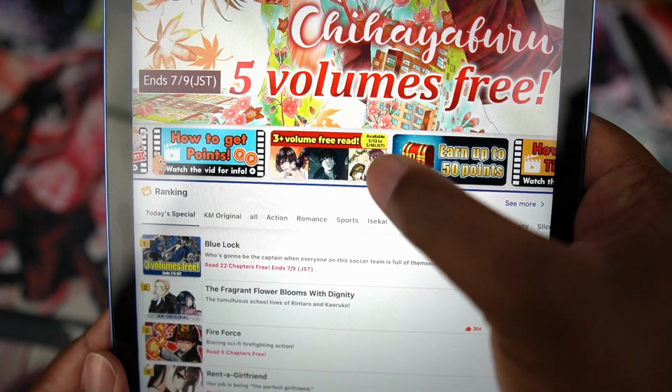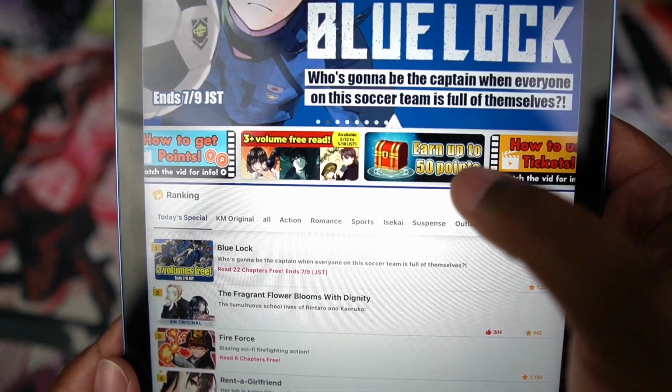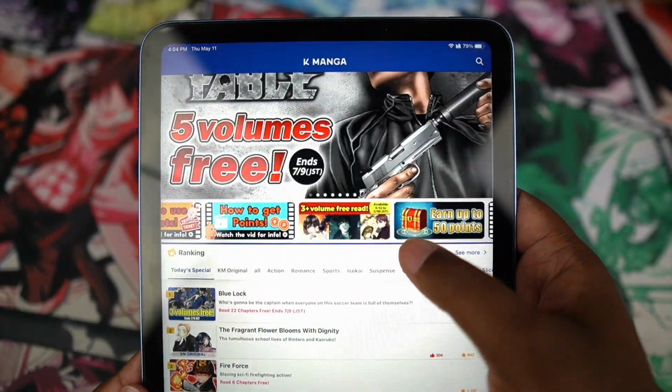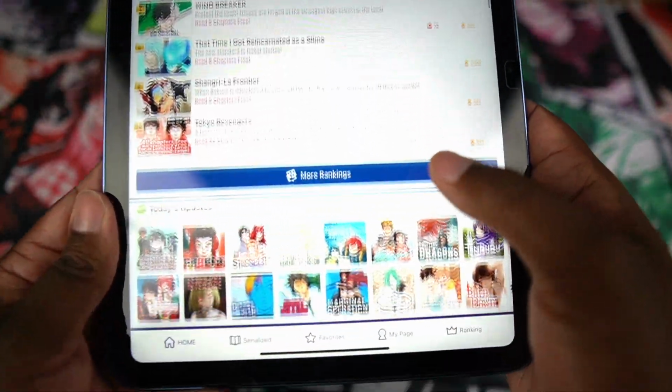You have 3+ volumes to read of this series right here. Earn up to 50 points right here. You can scroll across this. How do you get points? You got Blue Lock, you got Fable, you can scroll through this.